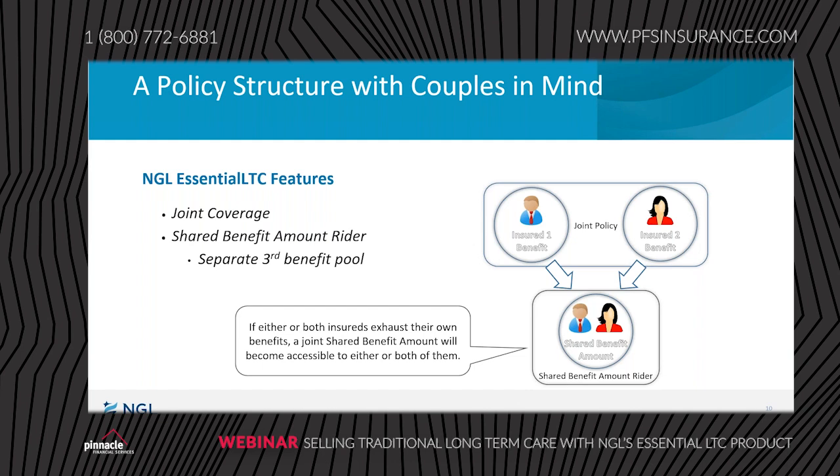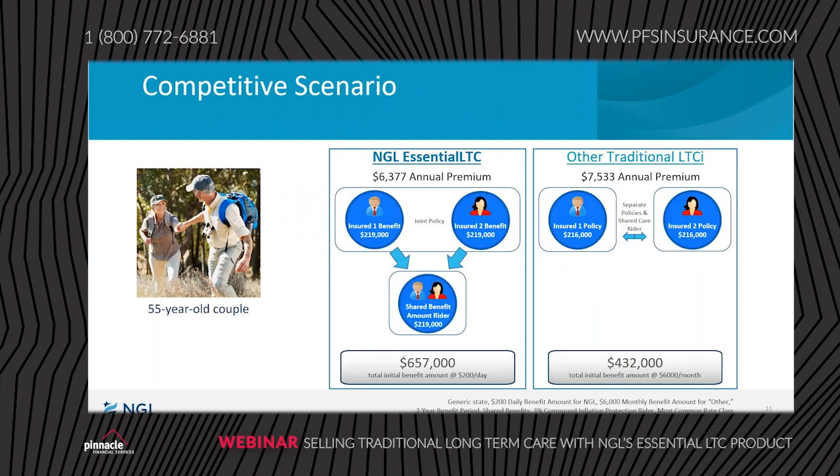Now, on this next slide, I want you to focus on the bottom first, which I know is counterintuitive. Don't look up at the top yet. The bottom puts our 3-pool model versus the 2 separate policy model you'll find in other brokerage products next to each other. That is a $225,000 difference in available benefits on day one when this policy is issued. And if you look up towards the top of the slide in the black font, we're also about $1,200 a year cheaper.